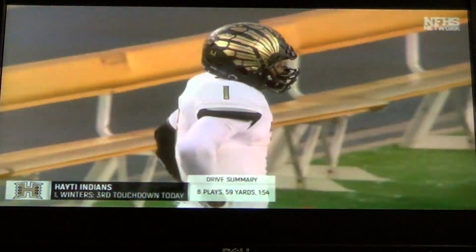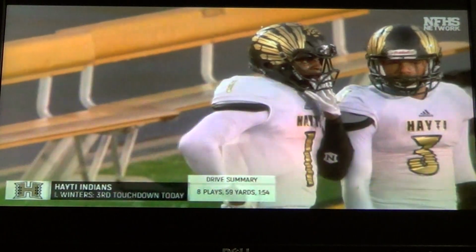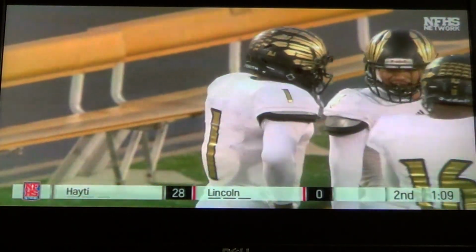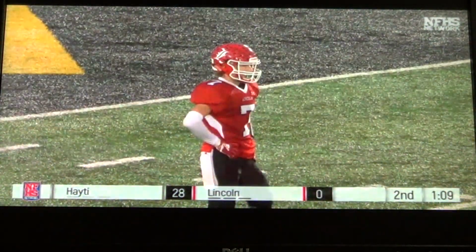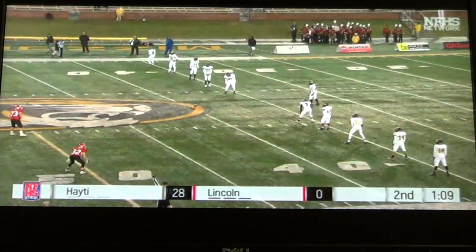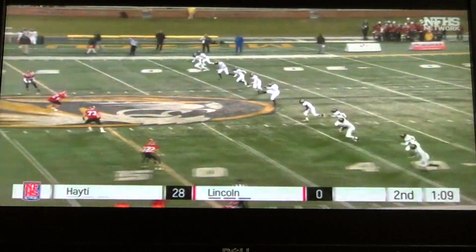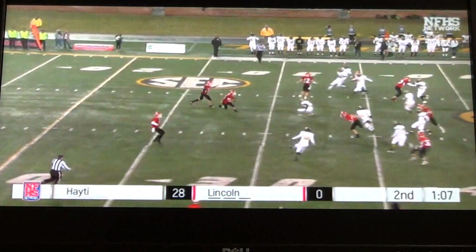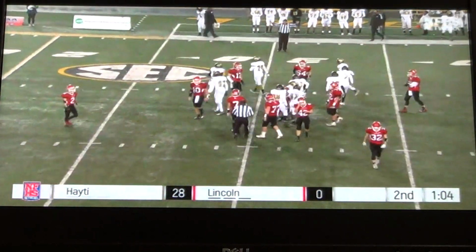And right now, if you're Lincoln, you just don't want anything disastrous to happen. Just hold on the ball, just get in the locker room. They've got no timeouts. You can sit on it if you want. A Class 1 championship game, Hayti leading 28-0. If the score would hold, it would be Hayti's first ever state title. The kick is away. And it's picked up by Engels, and Engels returns it to the 30-yard line.